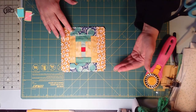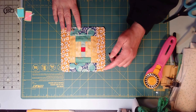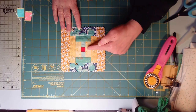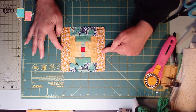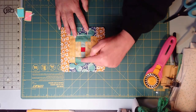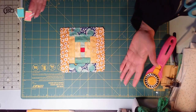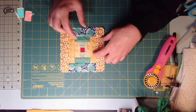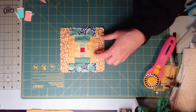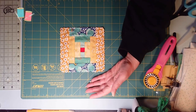I chose in this one, and you'll see that in the part of the video where I demonstrate how this gets made, to do a light, medium, and a dark, light, medium, dark, light, medium, dark. But you could do 2 sections in lights and 2 sections in darks to get that half and half idea, kind of the way we do with the log cabin.